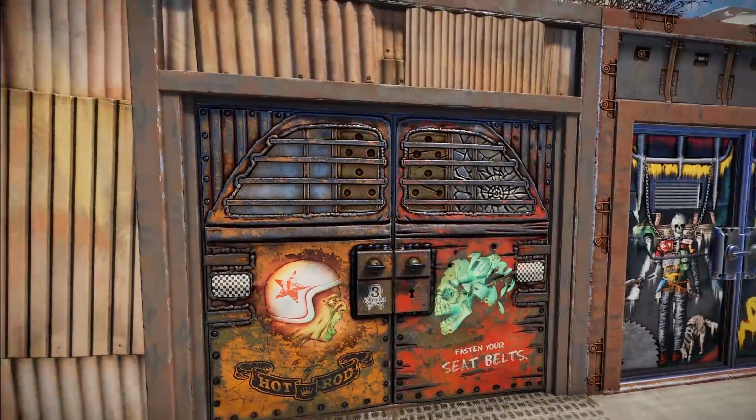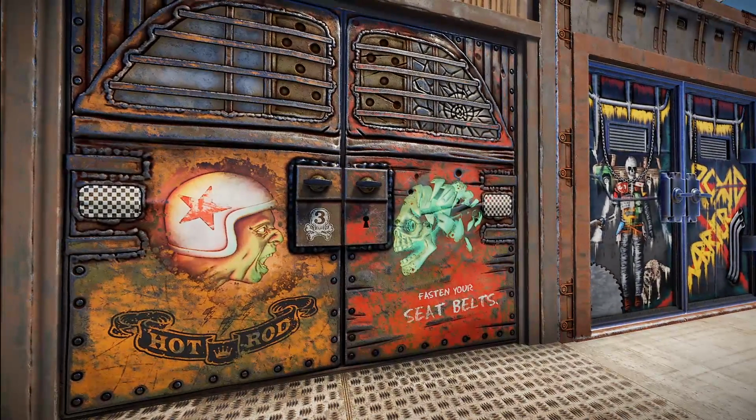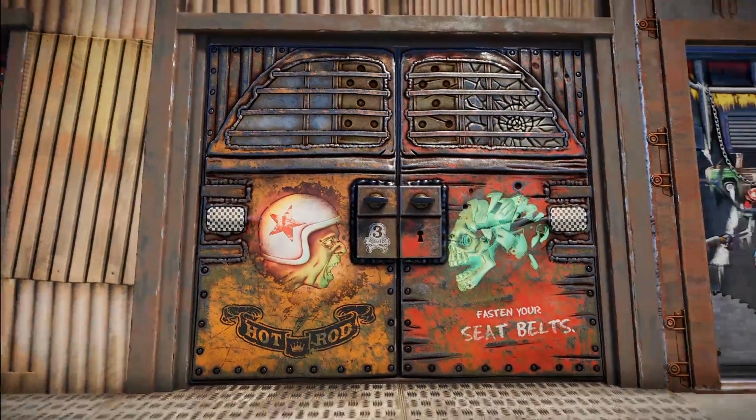Then over here we've got a double sheet metal door, and it's from... let's see, we've got so many doors here. I don't want to mess it up. I want to say it is Sensei, yeah, the Deadly Clash door. So you've got hot rod and then fasten your seatbelts, and yeah, it's definitely a very unique looking door for sure.